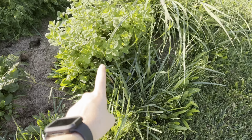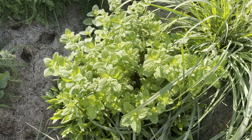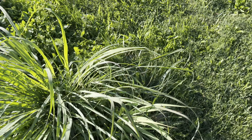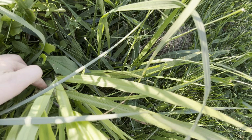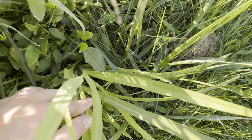Lemon balm. Coming to the size I want, finally. We've been loving the lemon balm this year. Lemongrass, getting there. I don't think I'll really have a nice big bunch by the end of the season. This one's doing better, actually. This was the one that was planted from a stalk that I had in the store, and it just rooted in water.